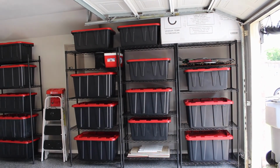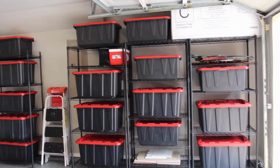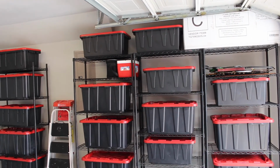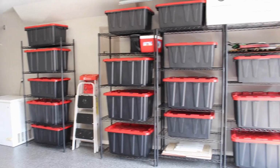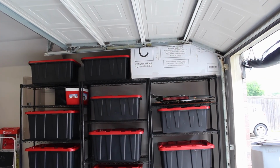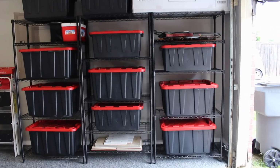I actually decided to move them to the right. I wanted everything to be very uniform, and the tubs came from Home Depot. I love them. Each and everything is in a tub. The Christmas tree is in the upper corner. It was just too big for the tub. I actually purchased a bigger tub, but it would not fit.